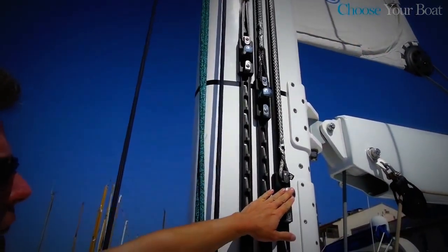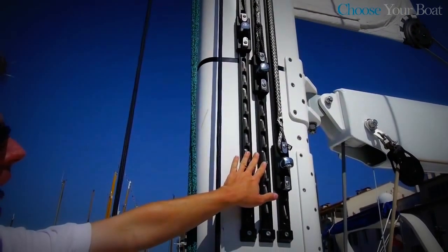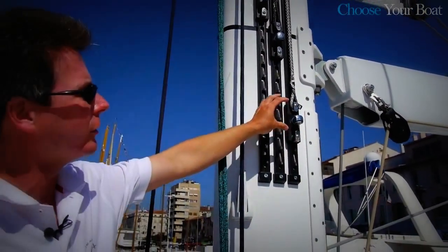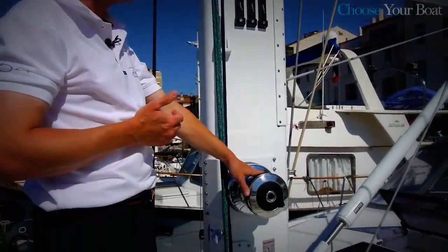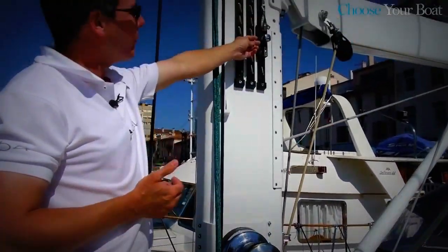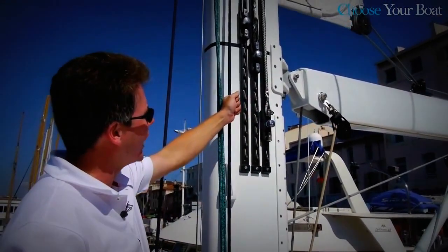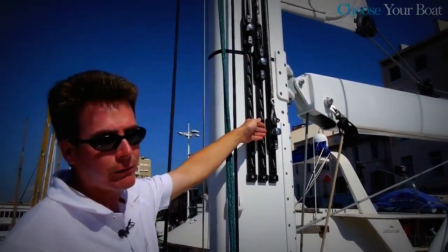The main is on a furling sail, and there are two furling sails, the genoa and the jib. You can see here that we can tension the halyards individually using the winch here at the bottom. Then we have a retrieval line, of course, that you use when you want to let off on the line. But most of the time you don't mess around with these that much.